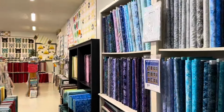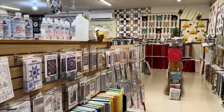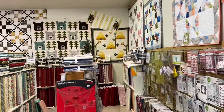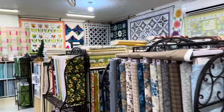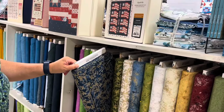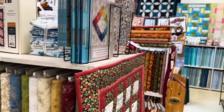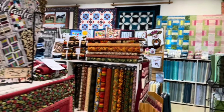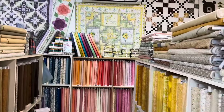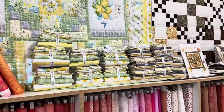Wow. I can see I'm going to do a lot of shopping in here today. Good variety. Ooh, that might be Stephanie's Christmas quilt. $12.99. So that's basically $10.99, but I'm thinking in Canadian though. So in Canadian that would be around 18 average.